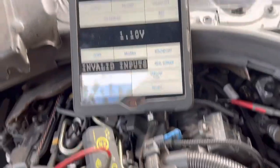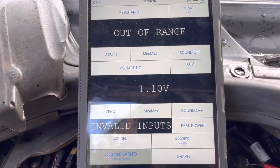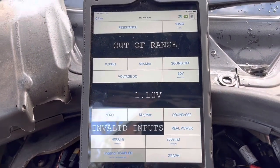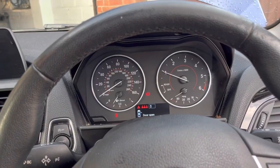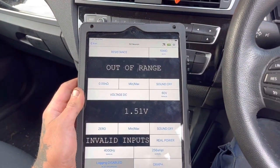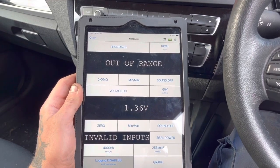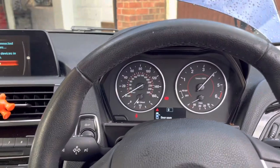So new sensor in, just gone straight onto the signal wire again. Look, completely different voltage. So what I'm going to do now is start it up and see the difference in the signal when we rev it, because before it was doing nothing. Once again, let's see what we've got with it running. There we go, revving it up. Well, you can see this completely different, sensor pressure changing the whole time. So that's the signal there, going back to the ECU. Even sounds a lot better.